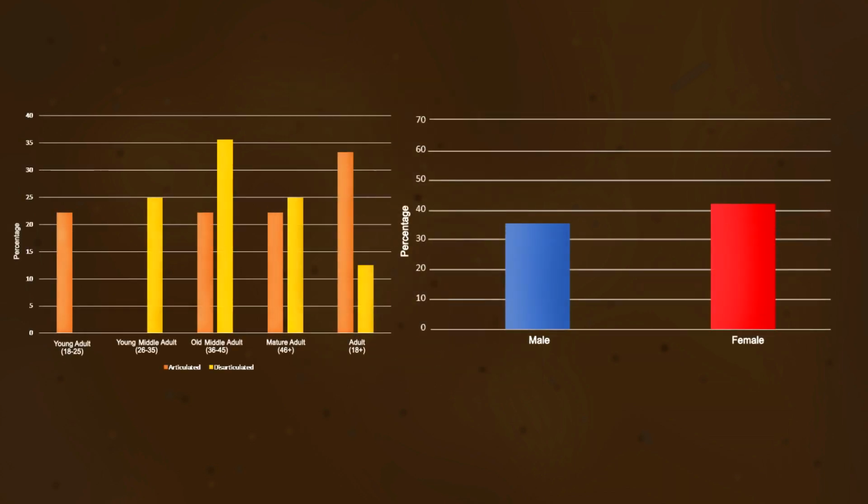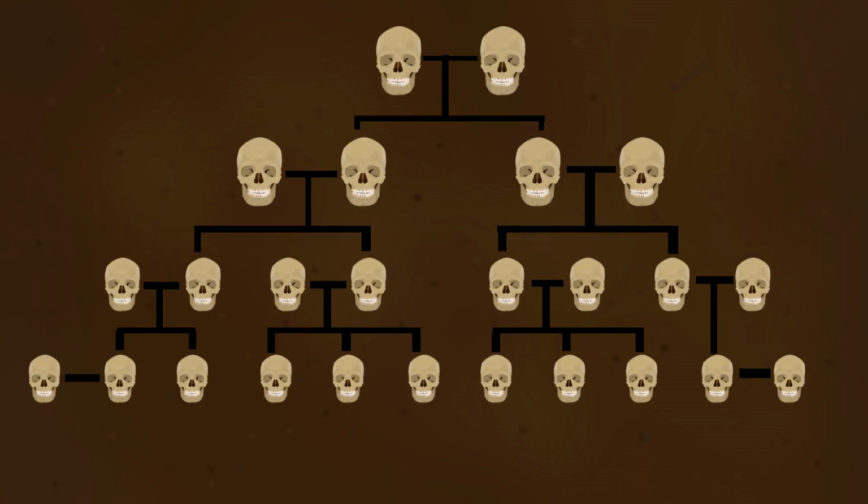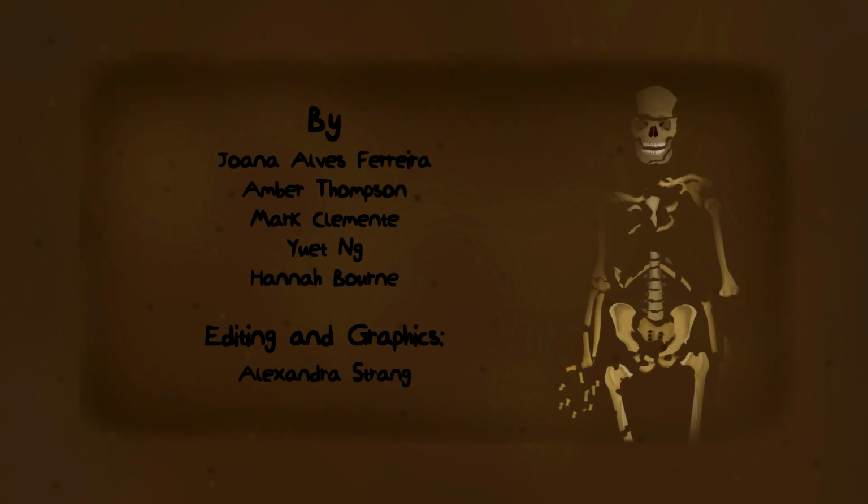In this analysis, we have shown the demographics of this buried population and have suggested that they could have been related due to the frequency of certain congenital anomalies. Their burial in a crypt also suggests they were of high status, and as you can see, the information gathered when looking at a skeleton is incredibly valuable for the study of past populations.